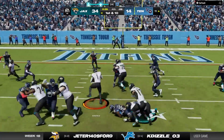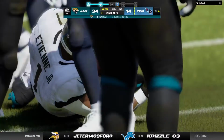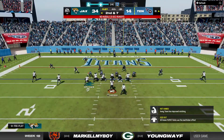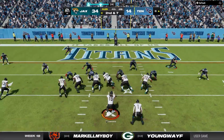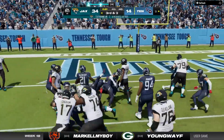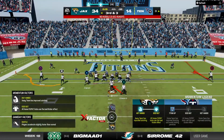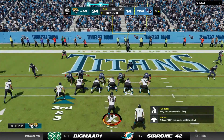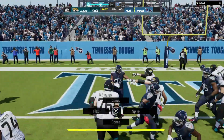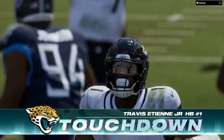On 1st and 10, it's Etienne. And this carry brought to an end at the 8. Good stick skills, just not much room there to operate. It's a pickup of 3. On 2nd down, Etienne once more. And he maneuvers his way down to the 3-yard line. And now it looks like they're going to be in the hurry-up. 5 yards on the play. They'll run with Etienne, and he'll take this one in for a Jags touchdown.